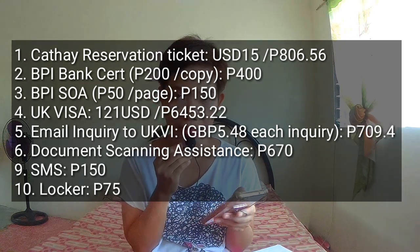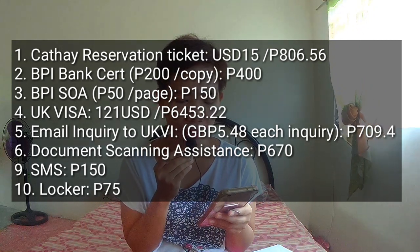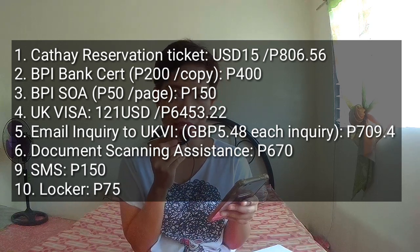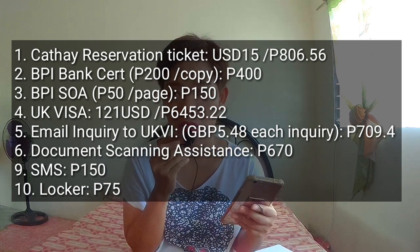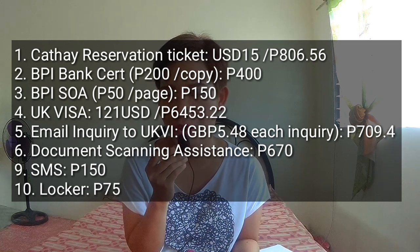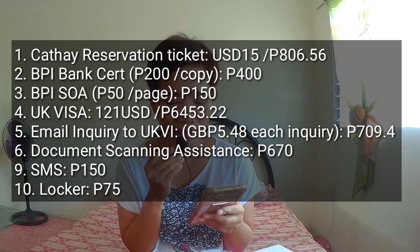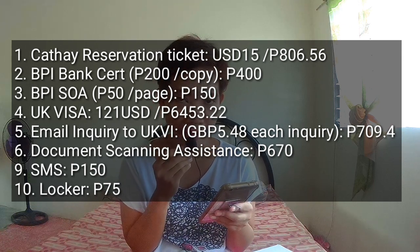806.56 pesos. Okay. And then the BPI bank certificate, that's 200 pesos per copy, and that cost me 400 pesos. Why? Because I got another bank certificate while I was still waiting for my visa result, since I thought there would be another interview, right? So I immediately got a bank certificate. So, that cost me 400 pesos. And number 3 is the BPI statement of account. So, that's 50 per page.